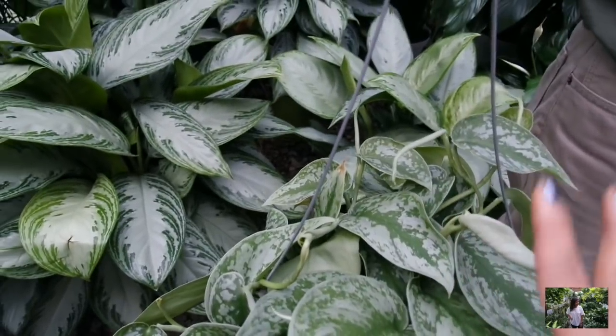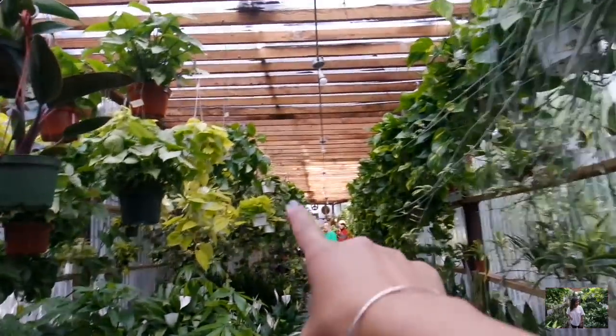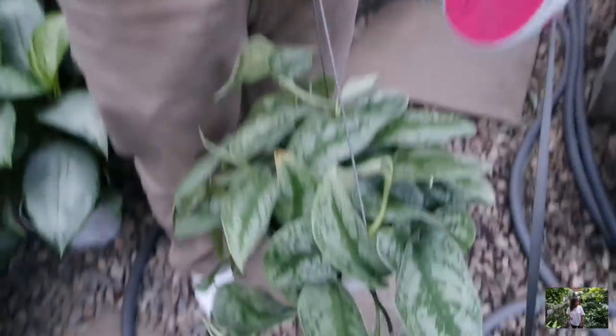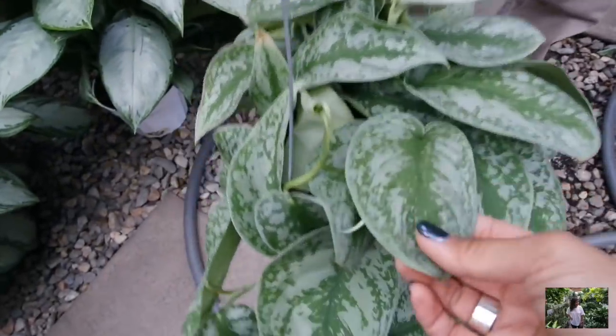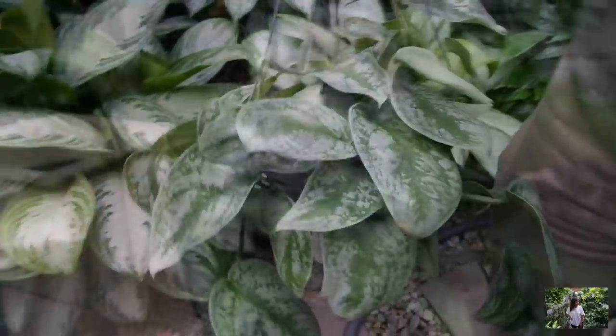Because if you could just choose one pothos, this would probably be the one I would suggest. Otherwise, if you're interested in another pothos, the neon pothos right here is another popular pothos. But if I chose one, it would have to be this one. I think it's very interesting. The texture is nice and soft, which gives it its name, the silver satin pothos.